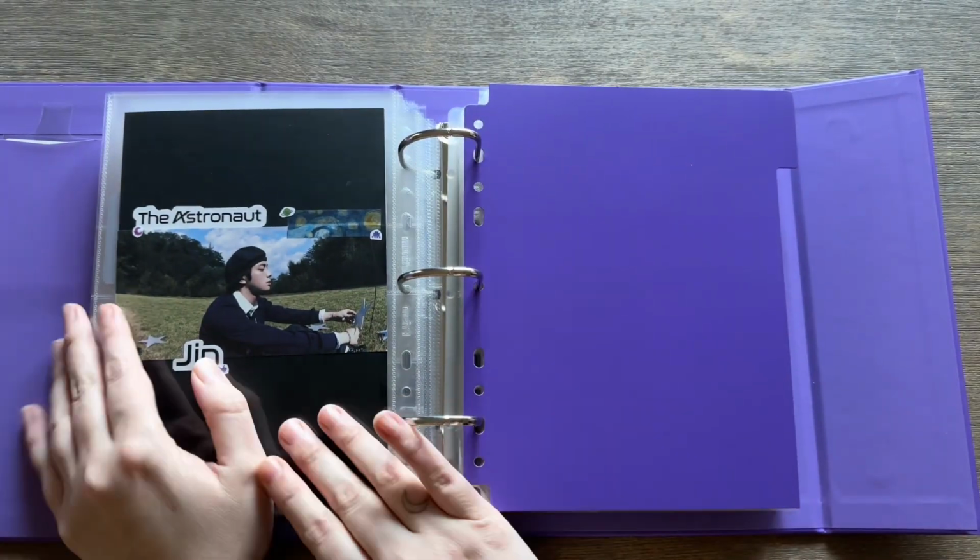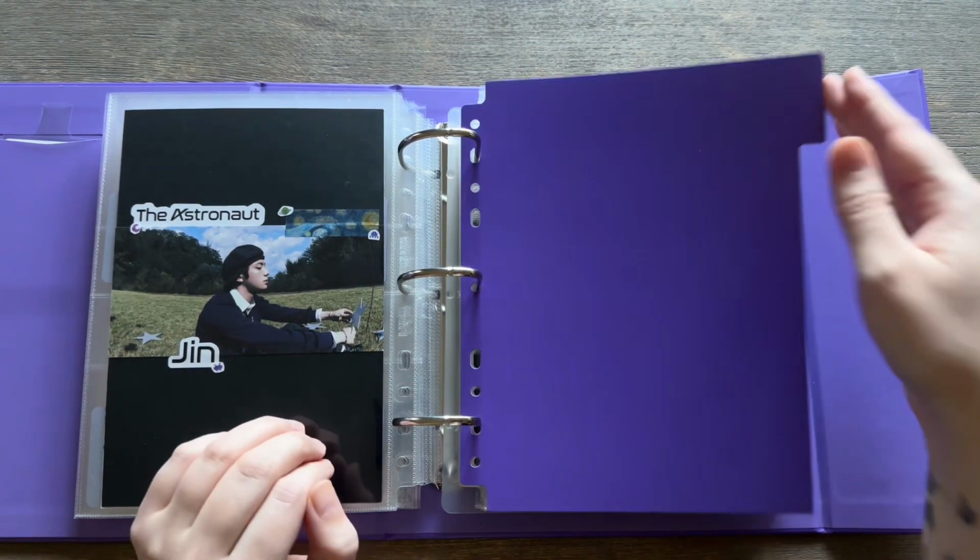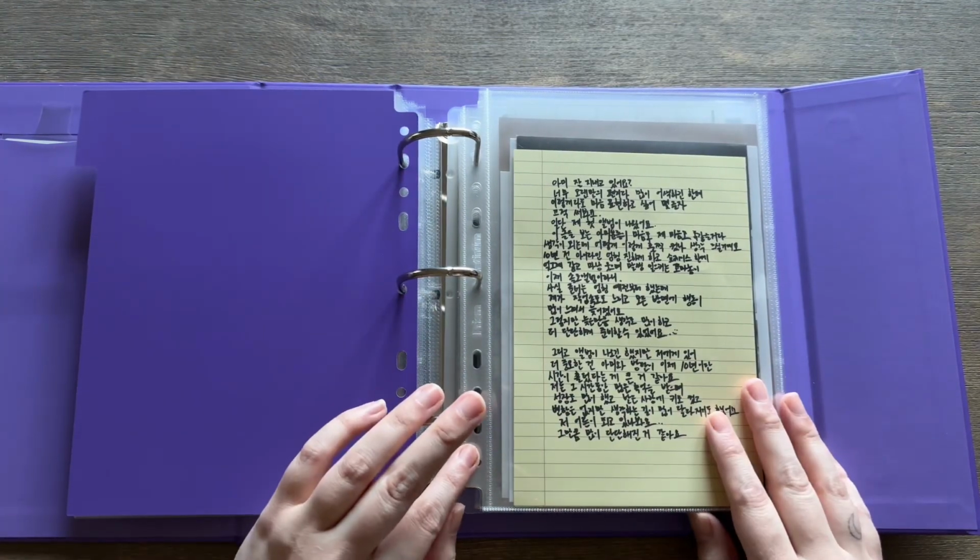So that's it for The Astronaut. Again, when we have something from Jin for his album, that will go in this binder too, but that's going to be a little while, so we're here now.